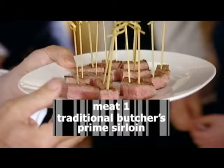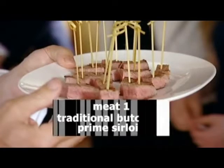Meat number 1, traditional butcher's prime sirloin. I really like that, actually. Lovely smell. Really firm texture. Juicy. Very, very nice. I thought it was very juicy, which I thought was very good. Got a lot of taste straight off. OK, great. Well, and now it's the supermarket steak.